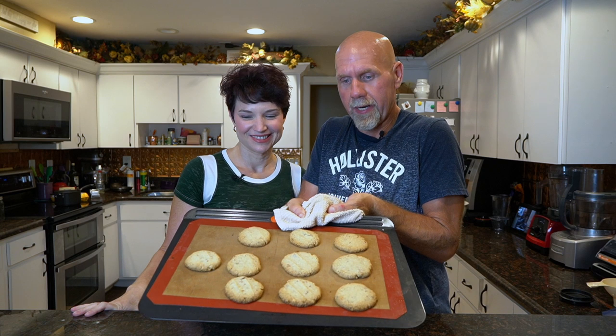Okay, so the cookies are done. They look like cookies. This is what they should look like. They're really not cookies. They're more of a shortbread, but a light golden brown around the edges. Now, again, we're cooking with almond flour, so you want to let these sit. If you try to pick these up right now, they're just going to fall apart. So we're going to let them sit for about 10 minutes, and then we'll come back for a taste test.